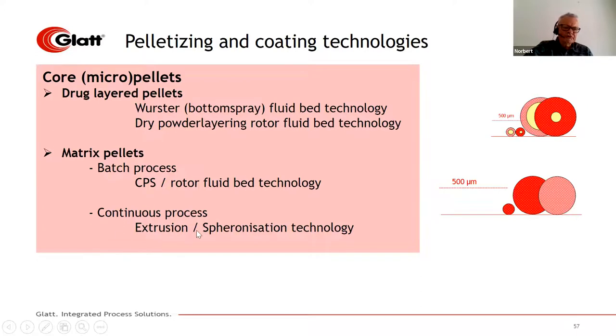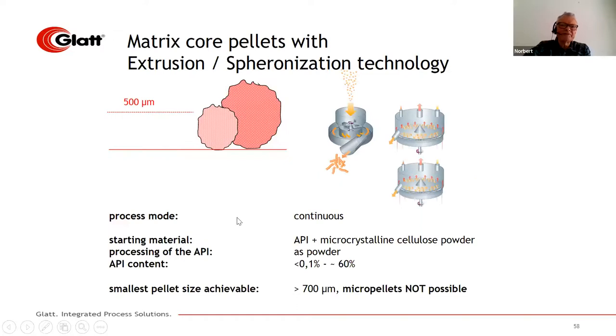We have also continuous processes for preparing matrix pellets. And the very well known is extrusion and spheronization. Everybody knows it's in use for decades, and even more in the food industry or feed industry than in the pharmaceutical industry. The pellets we can expect are not as ideally spherical and smooth as the ones we get from other technologies like the CPS.